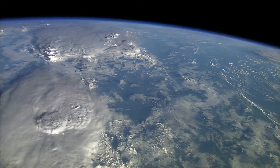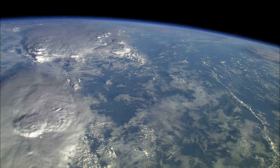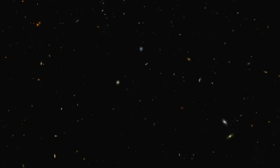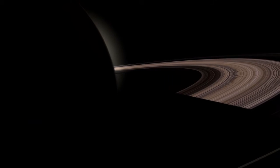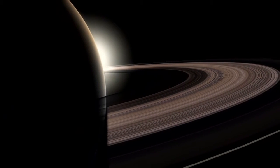For example, did Earth's oceans arrive by impacts with small icy bodies? If so, is the same process happening elsewhere? And can we find those locations? Webb also will study the outer planets and their moons.